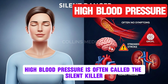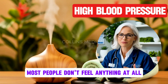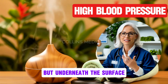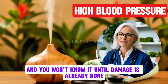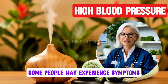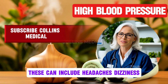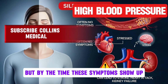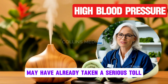Symptoms and silent danger. High blood pressure is often called the silent killer, and for good reason. In the early stages, most people don't feel anything at all. You might feel perfectly fine, but underneath the surface, your arteries are slowly being strained. Your heart is working overtime, and you won't know it until damage is already done. Some people may experience symptoms, but often only in later stages. These can include headaches, dizziness, blurred vision, nosebleeds, chest pain, or pressure. But by the time these symptoms show up, high blood pressure may have already taken a serious toll.